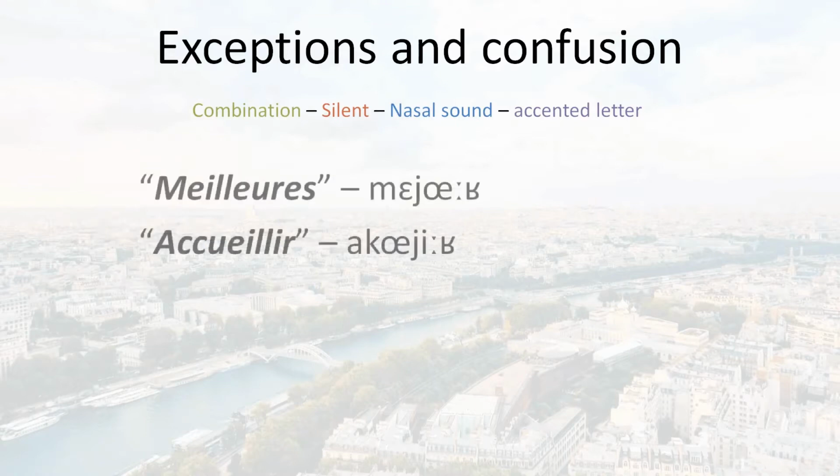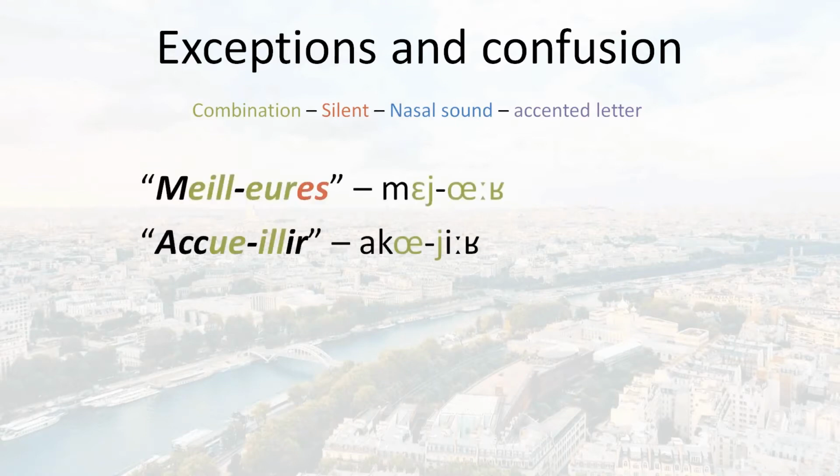Second example, meilleur, accueillir. In the first word, E-I-L-L is a combination and is just pronounced A. But in the second word, U and E is a combination, pronounced E, so I-L-L is just a Y sound. So E-I-L isn't the same pronunciation here. This is just extremely confusing.